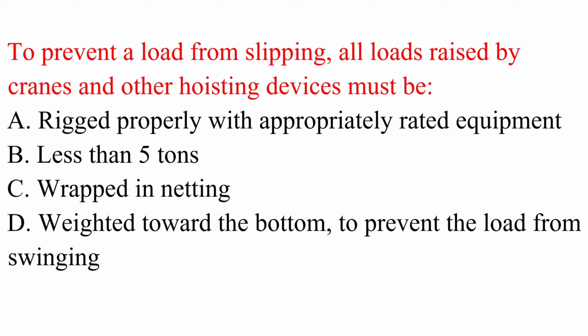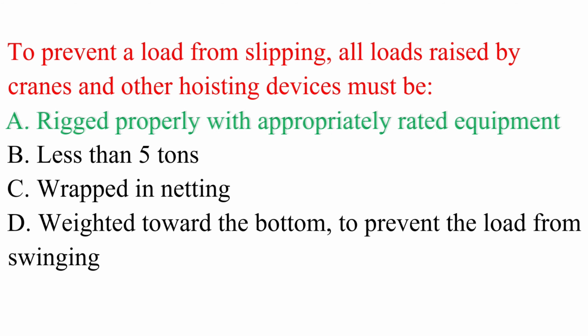Question: To prevent a load from slipping, all loads raised by cranes and other hoisting devices must be: A. Rigged properly with appropriately rated equipment. B. Less than 5 tons. C. Wrapped in netting. D. Weighted toward the bottom to prevent the load from swinging. Answer: A. Rigged properly with appropriately rated equipment.